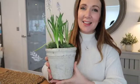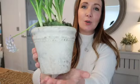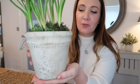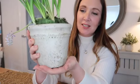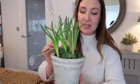Now, starting with the real one, it's this here. This has been growing for a few weeks now. It's some Muscari bulbs that I've popped here in this gorgeous pot. This is a kind of concrete effect pot. It's from Neptune, and I just love it. These are so versatile. I have a number of these, and they just work beautifully any time of year with whatever you would like to put inside.